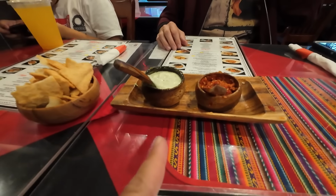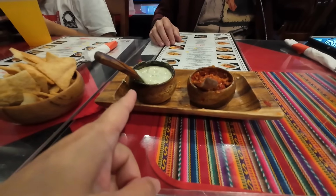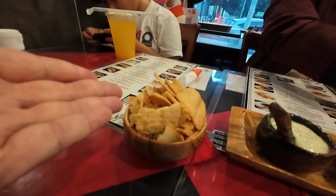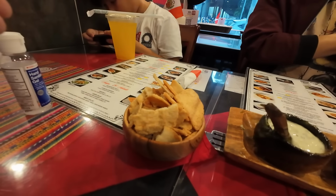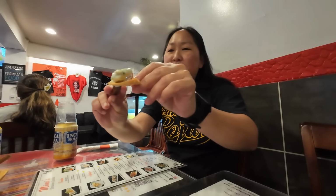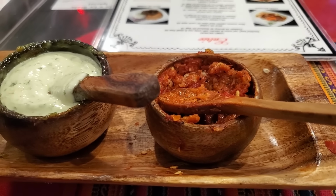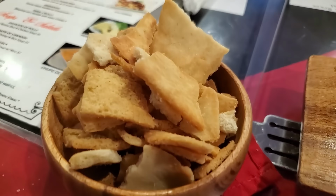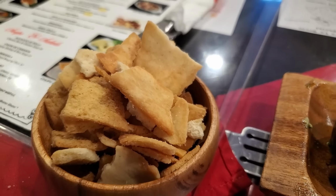This is the dips. She said that one's picante, spicy. I'm not sure what that is. And this is kind of like their chips, but they're a little bit different, almost like a fried pita, if you want to compare it. So I guess I'll try the creamy one, creamy sauce. There you go. Crouton. That's what it tastes like, more than, I guess, fried pita bread. And that white sauce tastes like ranch. Derek said there's cilantro in there too, but it reminds me of a ranch.